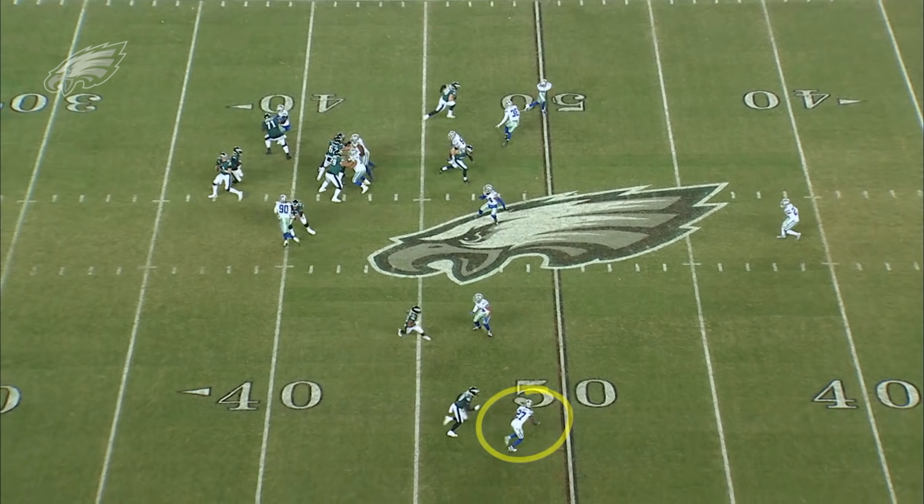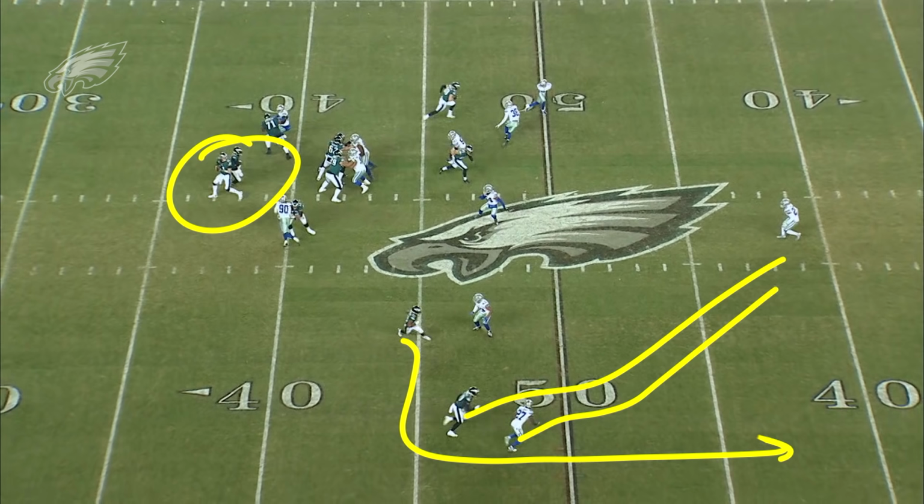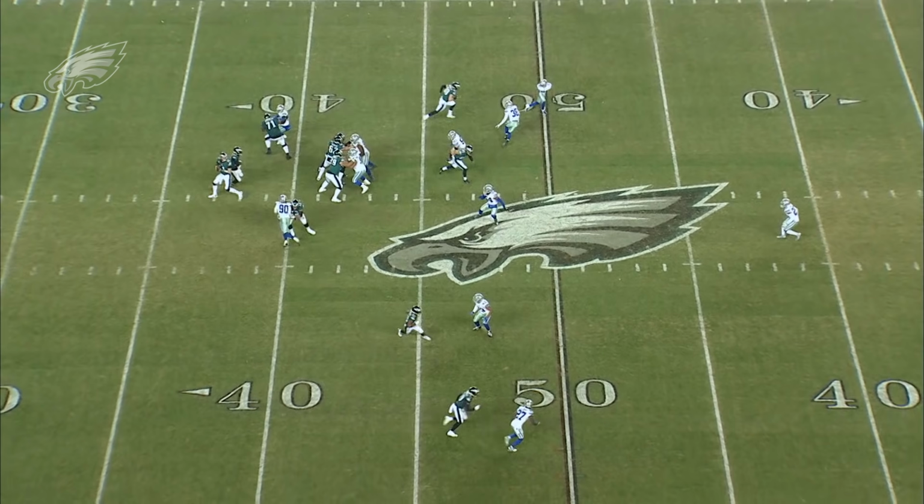And Carson Wentz sees that, because as soon as J.J. Arcega-Whiteside runs to the post, Jordan Lewis runs with him. He carries him. And as soon as Carson sees that, he knows that this wheel route is going to be uncontested down the sideline. So let's let this play.